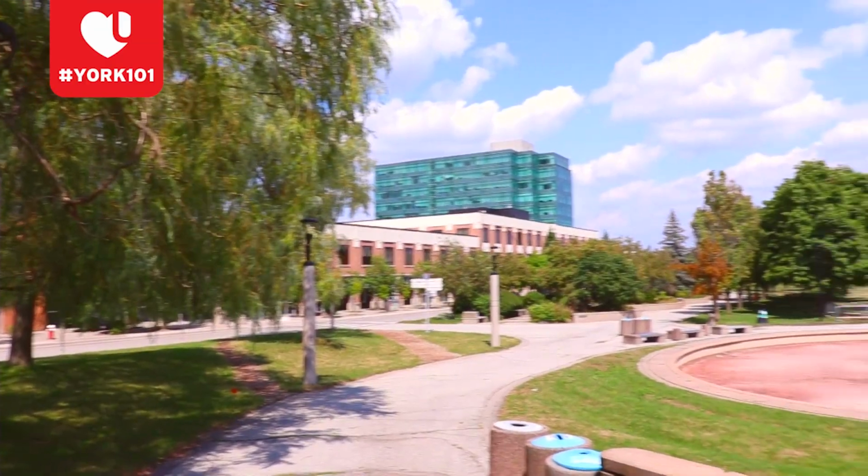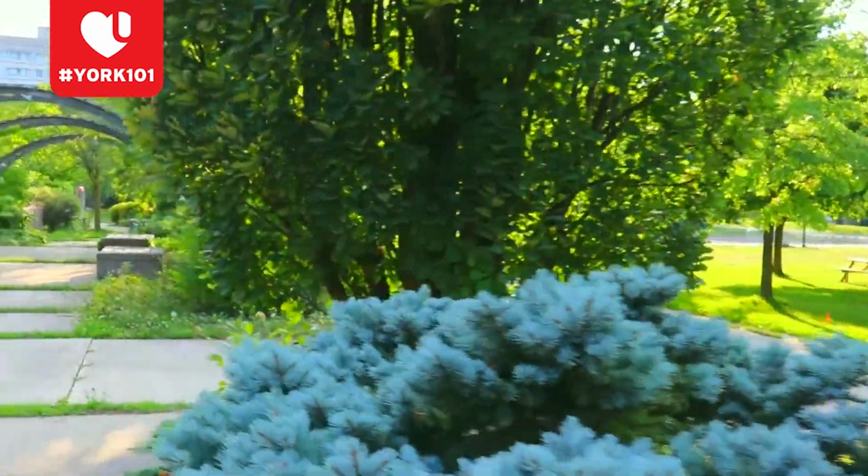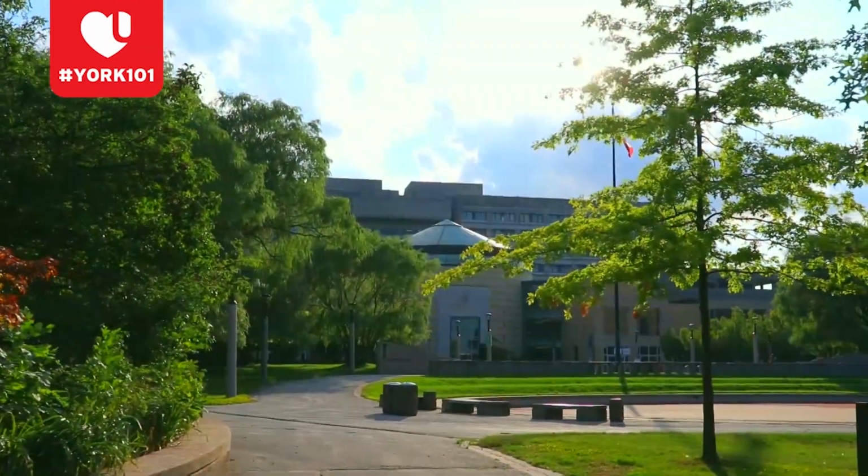And just outside past the water fountain, we have the York U. This is a great space when things are nice out. You can lounge about and get some studying done, or even have some lunch with friends. You can choose how you make the most of this amazing space. And fun fact, the movie Downsizing starring Matt Damon was shot here.